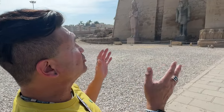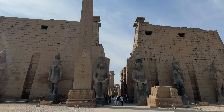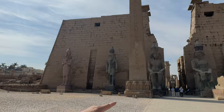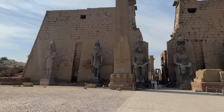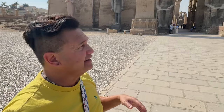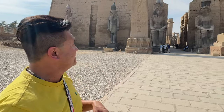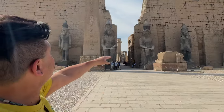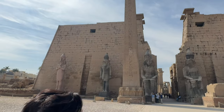Originally, Luxor Temple had two obelisks. You see this one obelisk that I'm pointing to right now. The one over here was cut by the French and taken back to France, but it was actually given by Muhammad Ali, who was a king of Egypt at the time, and he gave them permission to cut it and take it back to Paris. So if you're in Paris, you can see the cousin of this one, or the brother of this one, this column. It's just amazing.